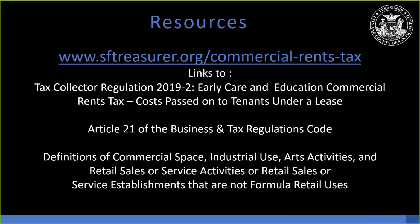For additional information and resources, you can view the commercial rents tax portion of our website at www.sftreasure.org/commercial-rents-tax. Here you will find information and additional links to Tax Collector Regulation 2019-2 regarding costs passed on to tenants under a lease. Article 21 of Business Tax and Regulations Code, which includes the Commercial Rents Tax Ordinance, and definitions of commercial space, industrial use, arts activities, and retail sales or service activities or retail sales or service establishments that are not formula retail uses.